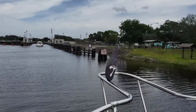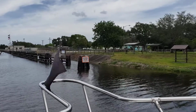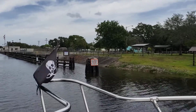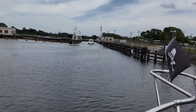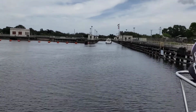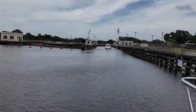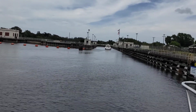Nice. You can see it's idle speed, no wake within 300 feet of the lock. So that means you go slow. You don't create any disturbance in the water, or very little, because they don't want to damage any of the gates or the mechanisms on the lock.